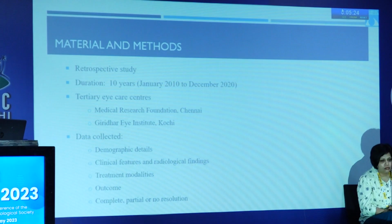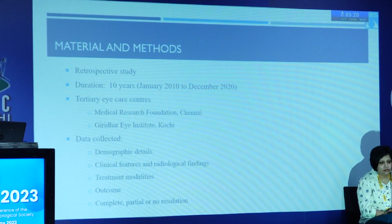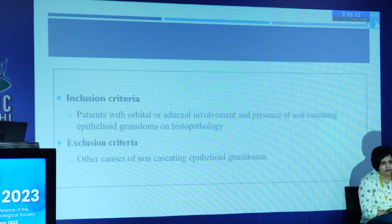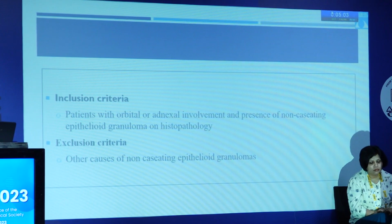It was a retrospective study. We studied all patients who presented with sarcoidosis for the last 10 years at two tertiary eye care centers. We collected the demographic details, the clinical features, the treatment given to each patient, and the management outcomes. Only patients who presented on histopathology with non-caseating epithelioid granulomas were included, and we made sure that we ruled out all other causes for epithelioid granulomas.